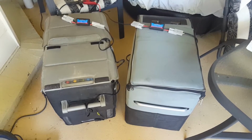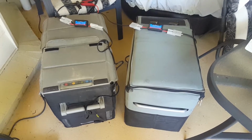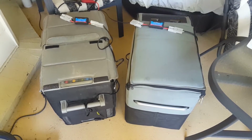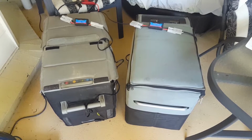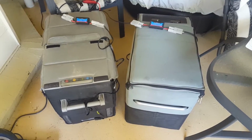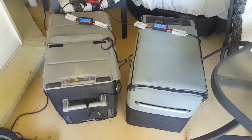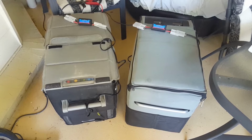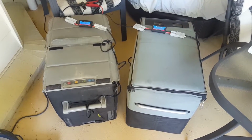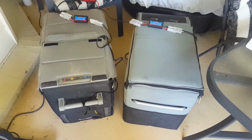Alright guys, this video is a power consumption test between my two fridges. I have a 40 litre Engel and a 50 litre Waeco. These fridges are both about 2009, 2010, so both about 8 years old. I'm setting up a new 4-wheel drive and basically just deciding which one I wanted to use.